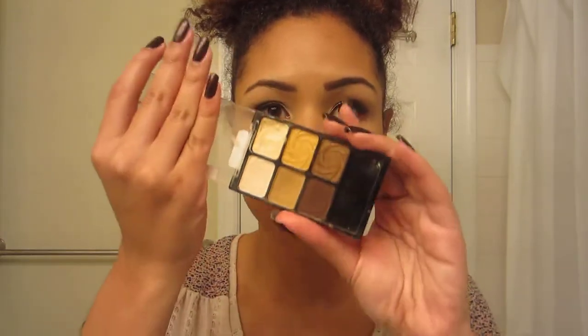and I achieved my entire eye look shadow wise with this palette, which is my Wet n Wild Vanity palette, which you guys saw in my last makeup tutorial. This is like my holy grail. So if you guys want to see how I achieved this makeup look, then just keep watching.